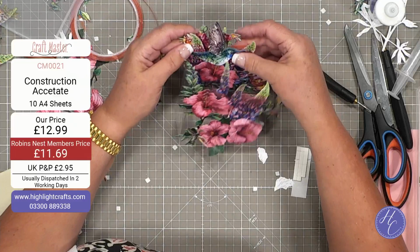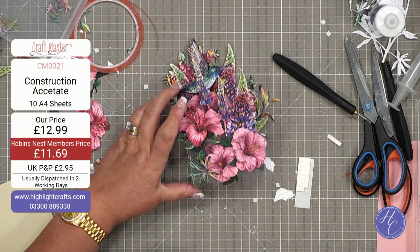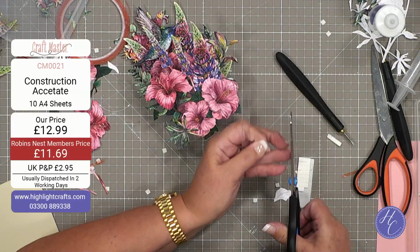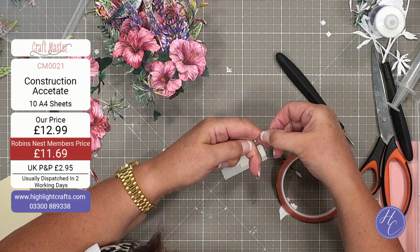There you go, so that's it now, there. But I want a little tiny one at the front. So I'm going to use the smallest piece of acetate that we've got, a little tiny strip like that. I'm going to add the tiniest bit of our tape there.